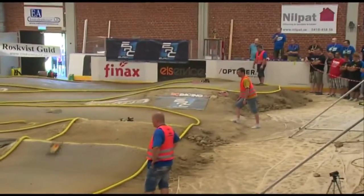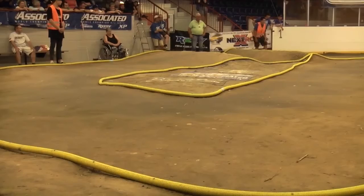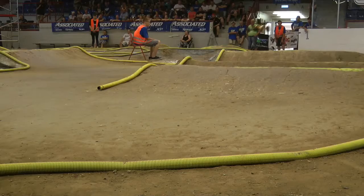Maybe this is what we need to see. Someone putting the pressure on Jorn, trying to make him crack as they go down the back straight. 1.5 minutes quickly down, 3.5 minutes still to go here in A final, leg number 2.